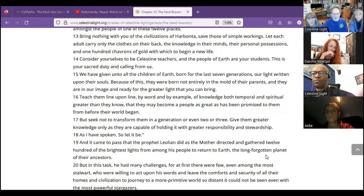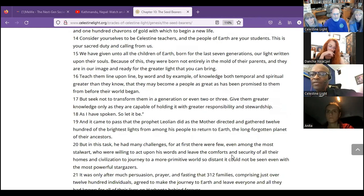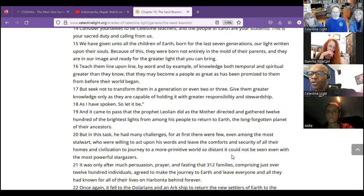Consider yourselves to be Celestine teachers, and the people of earth are your students. This is your sacred duty and calling from us. We have given unto all the children of earth, born for the last 7 generations, our light within upon their souls. Because of this, they were born not entirely in the mold of their parents, and they are in our image and ready for the greater light that you can bring.